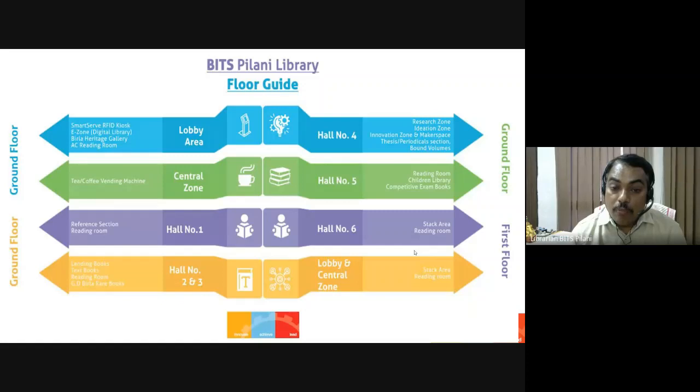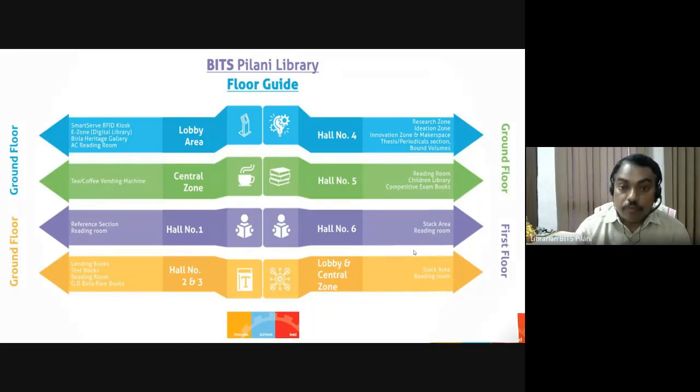And we have a central lobby area where you can relax, and have a tea, coffee, and all that. Very soon, we will ask the coffee vending machine vendor to start his service for you.